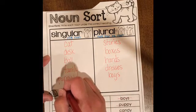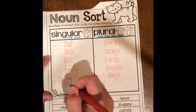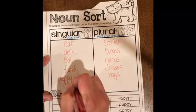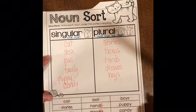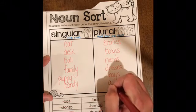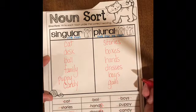Candy. It is fun to eat candy such as Reese's Peanut Butter Cups, but I can only eat one candy without getting a stomach ache. No S at the end, so this is going to be singular. Games. Look at that S, you guys. That S makes it plural. We played a lot of games after school today.